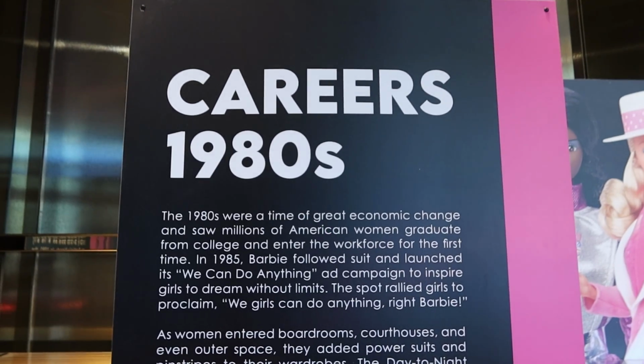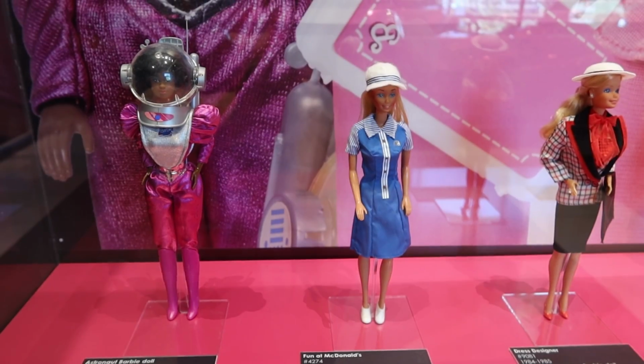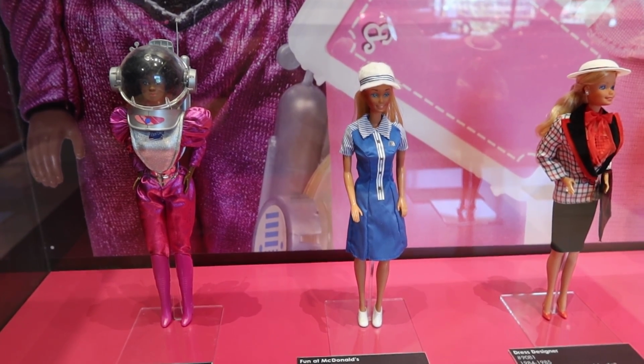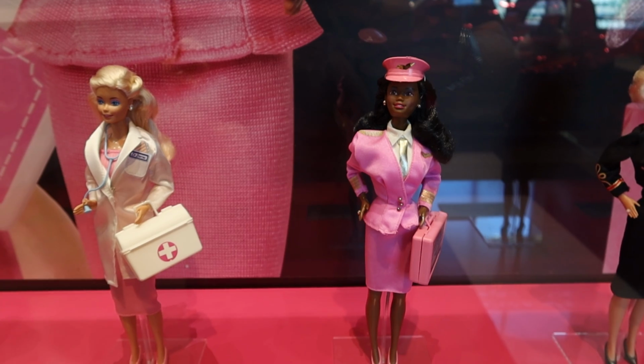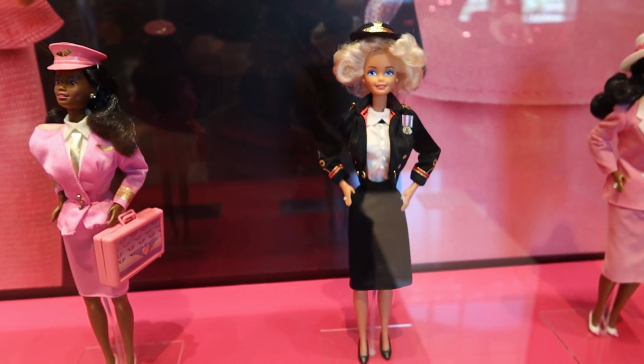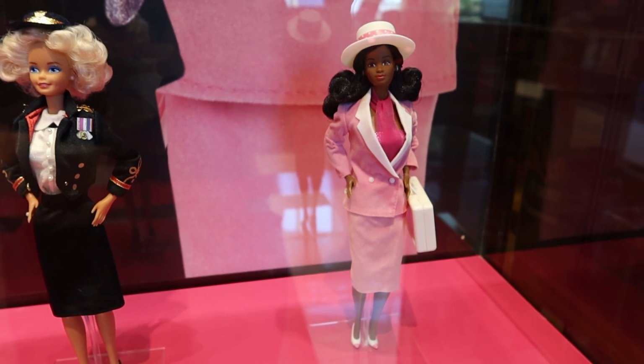Here we have careers in the 1980s for Barbie. Here's Astronaut Barbie doll. Next to her we have Fun at McDonald's Barbie doll. Here's Dress Designer Barbie. This is Dr. Barbie, Flight Attendant Barbie. Army Barbie. This one's called Day to Night Barbie.